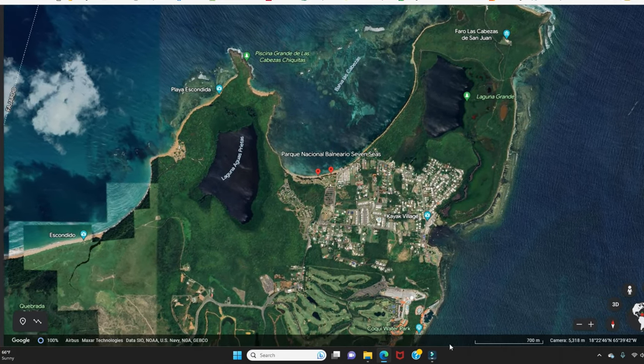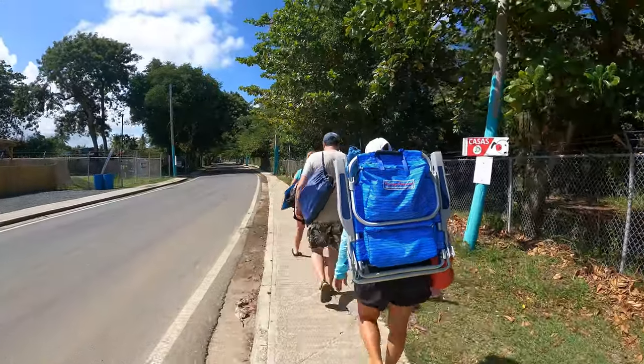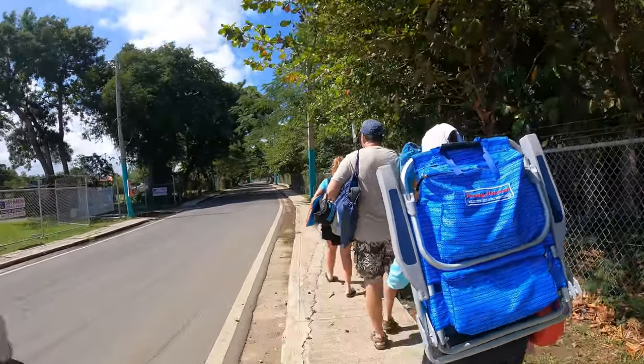This is the perfect beach, Seven Seas Beach. We're going to start our day off here. Right there where the cursor's at is Seven Seas Beach. So our first of 3 stops is going to be at Seven Seas Beach, and we want to show you where to go so you can snorkel.